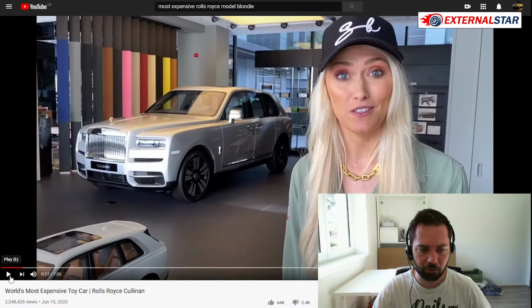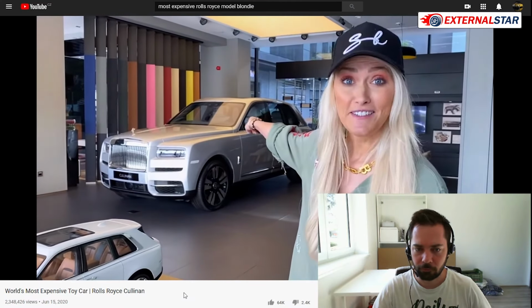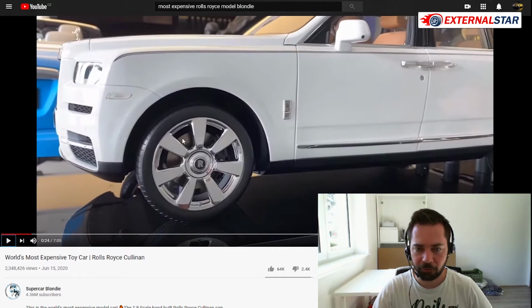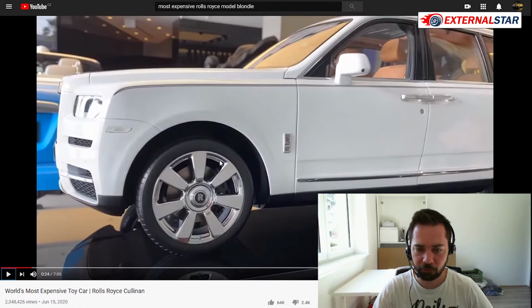So not this Cullinan, okay? There's the real Cullinan. Yeah, we know. And this is the exact replica. Of course. Show you all of its cool details. Nice wheels in the end. I like those wheels so much. Shiny, polished. Wow, this is great.